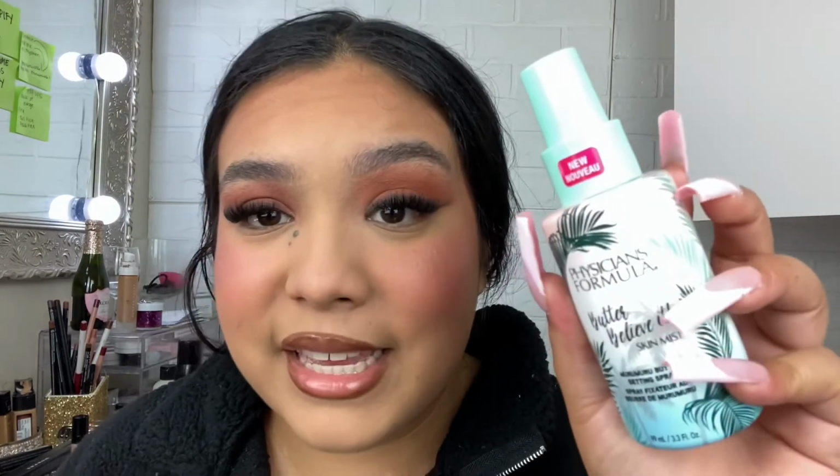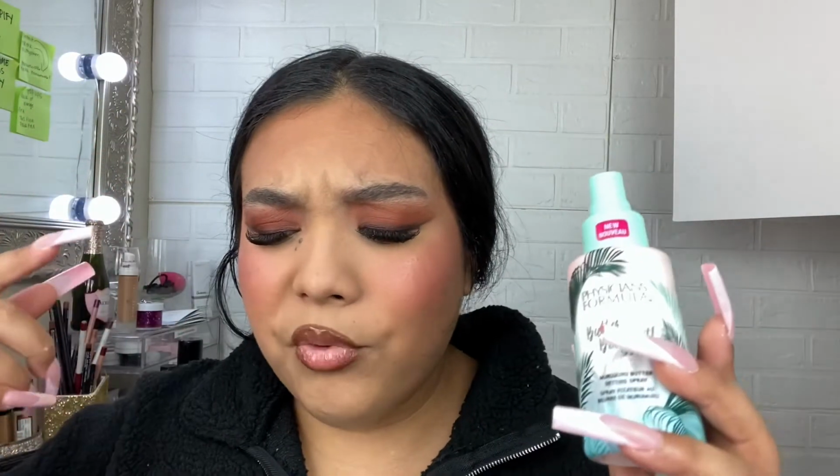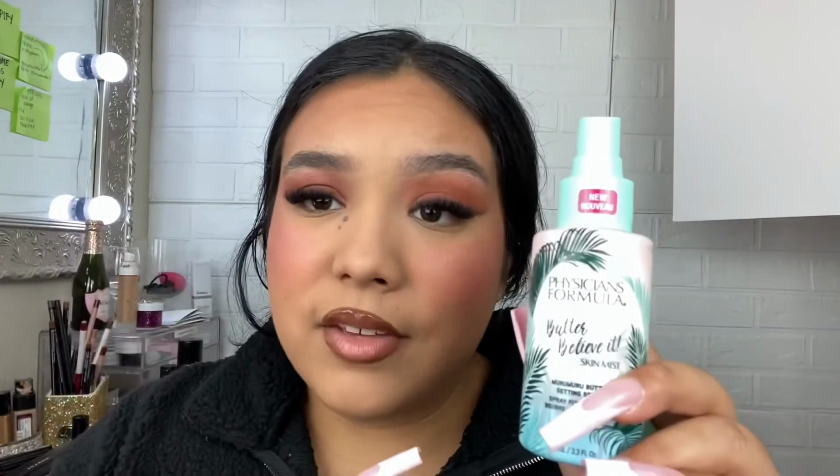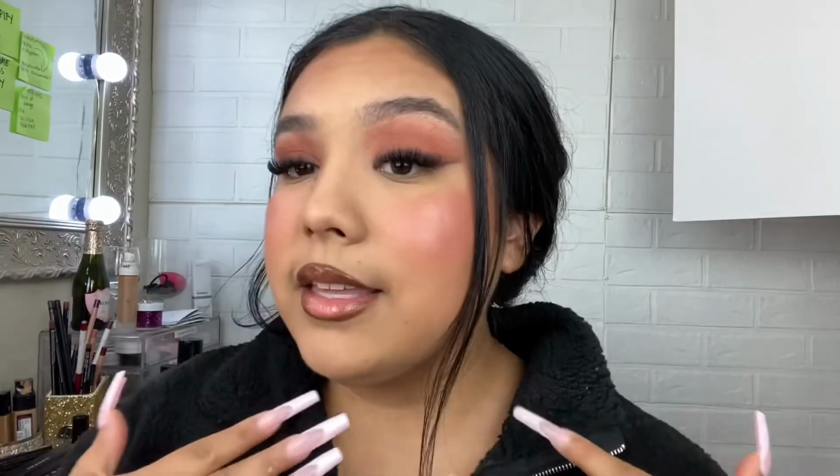Formula Butter, believe it. What kind of beauty guru am I? I don't even know the names. But one of my friends recommended this to me, and it literally smells just like the butter bronzer or the butter blush, anything from Physicians Formula. If you know, you know. It smells literally like a vacation on the Hawaiian Islands. I am obsessed. And this is also a dupe for the Patrick Ta Skin Mist. This is what I've heard all over TikTok. So we're going to be going in with the $12 one at Ulta as well. And I've seen this at Walmart, and I've seen this at CVS. I've seen it everywhere.